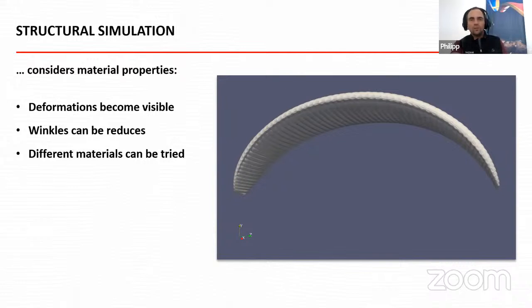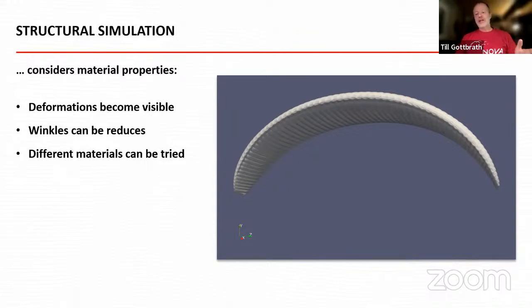Maybe you are able to spot in this screenshot that this structural model of the wing includes the rods in the leading edge. And if not, I'm going to tell you now that the wing includes rods of different diameters, different stiffness. So I can, in this simulation, try the effect of different rods and different cloth types. That also means you can, for example, simulate using nitinol or different polyamide monofilaments.